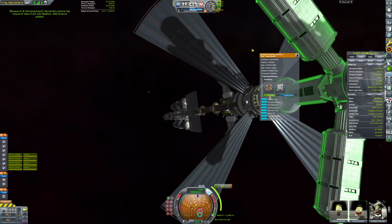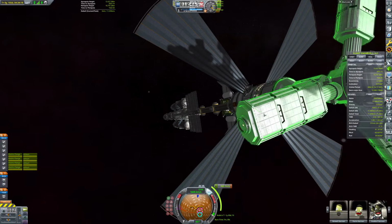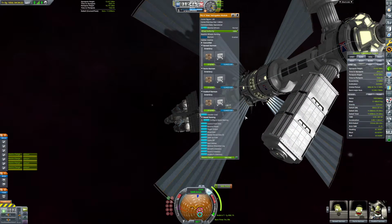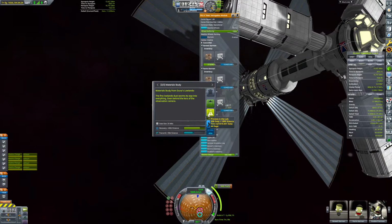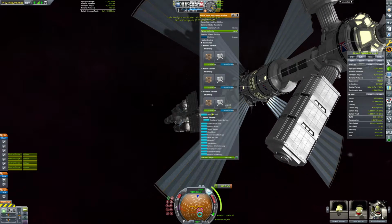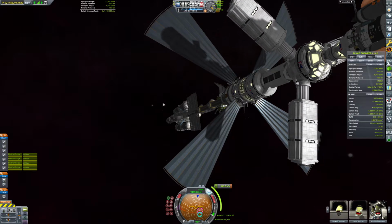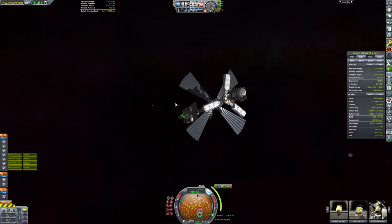And let's review its data. Wait, I think the data here is actually in this. Yep, all right, review stored data. There's only 3. So we're almost through processing everything that this ship has from its last mission. I believe it was Duna, I think.